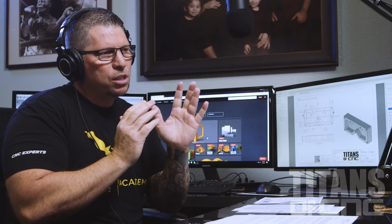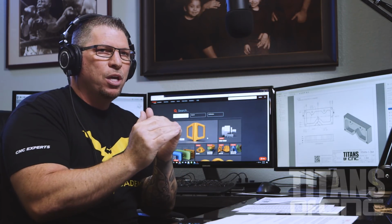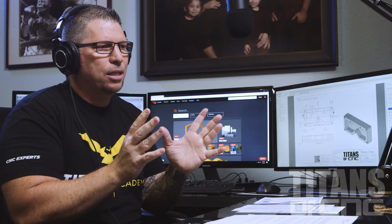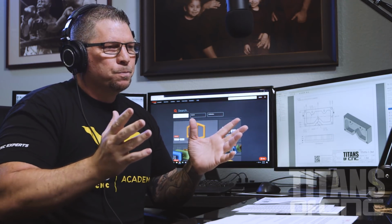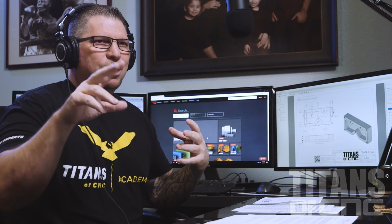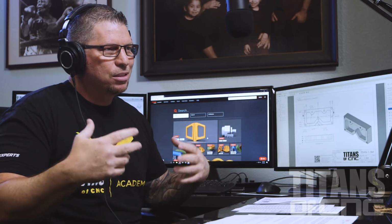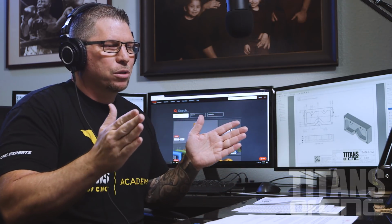So when you start understanding these techniques, how to tap, how to thread mill, how to bore, how to indicate everything, how to do everything, you start getting it, like, man, I can make anything, right? So as an expert machinist, I want to be careful with the expert. As a machinist with a lot of experience making very complicated parts with myself and my team, we wanted to come up with a variety of parts.